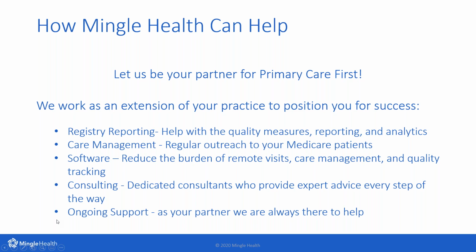So what do we do? How do we help? Well, the really great thing about Mingle is we meet you where you are. What issues you have, what challenges you have, we're ready to help you with whatever successes you're having or whatever challenges. So please feel free to reach out to talk through some options or some concerns that you have. We're more than happy to help.